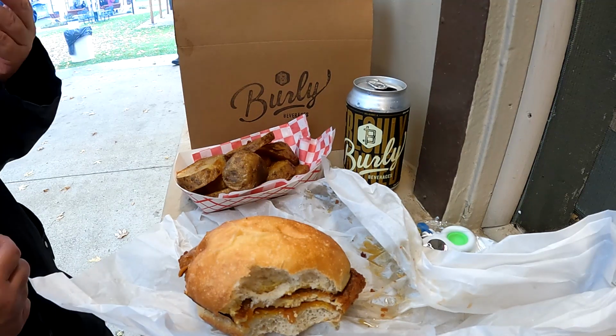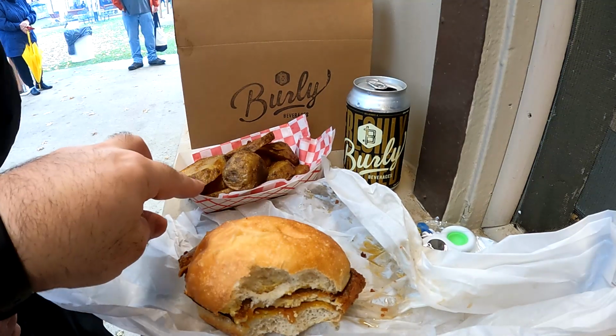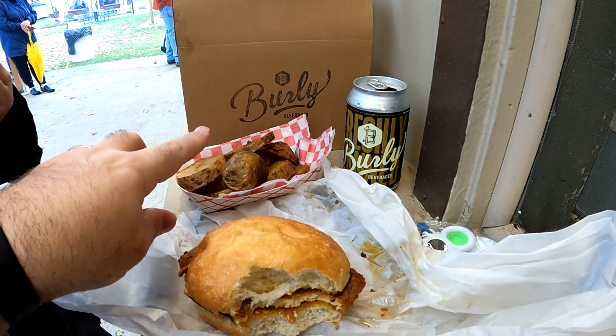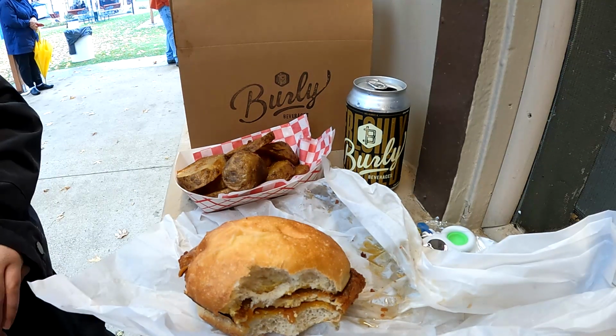Like a potato skin? Wow. Yeah, no, those are really, really good. I would definitely recommend, even if you don't care for vegan or vegetarian food, if you find yourself at McBurly's, trying the coin potatoes, if nothing else.